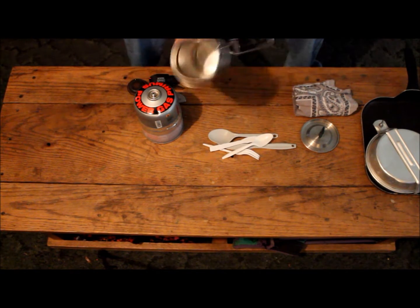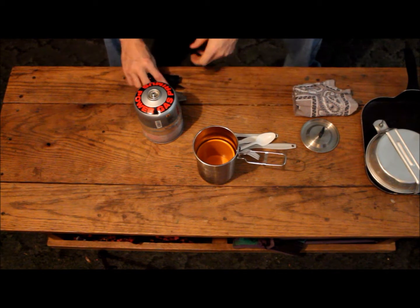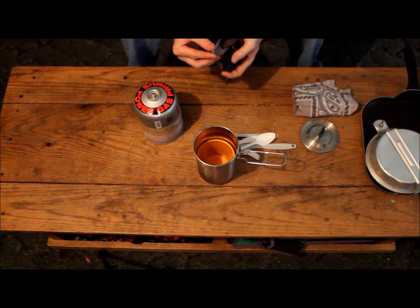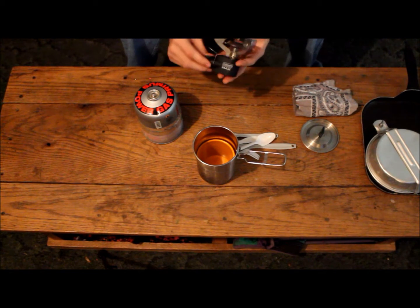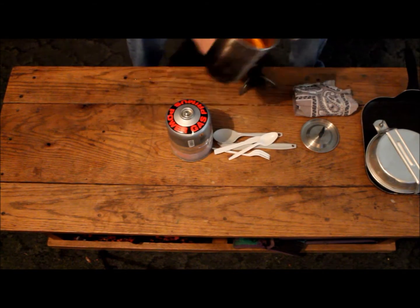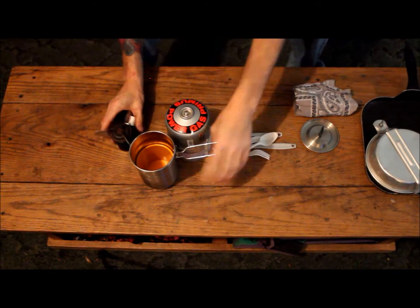You can eat out of this if you so desire. Boil your water in there. The stove I have is a Coleman Max. It's not the lightest or the smallest on the market. There's a lot smaller ones out there, but it works great for me. It just screws right down on top of there. There you go. So there's that.